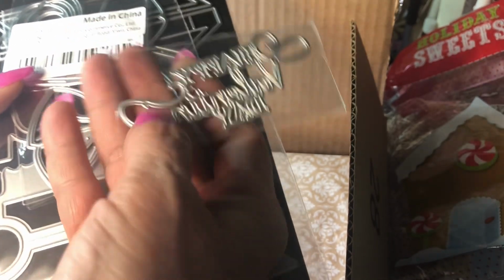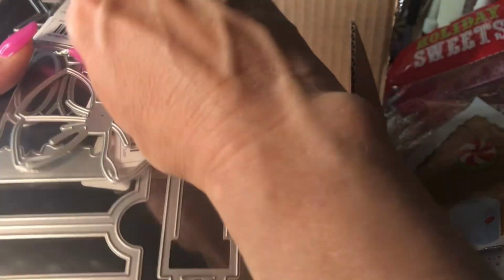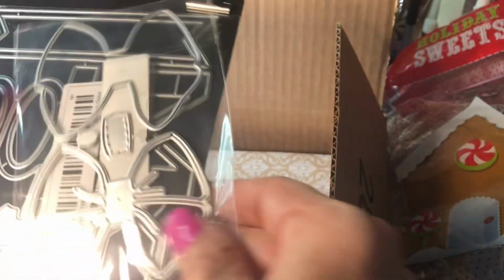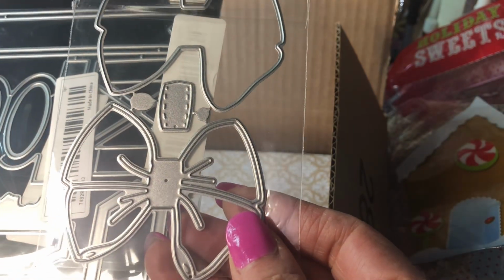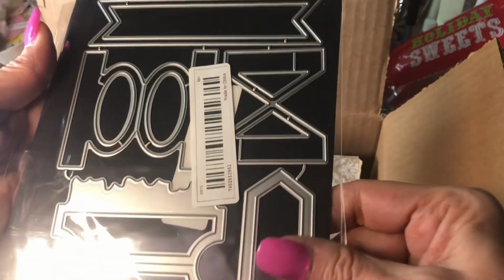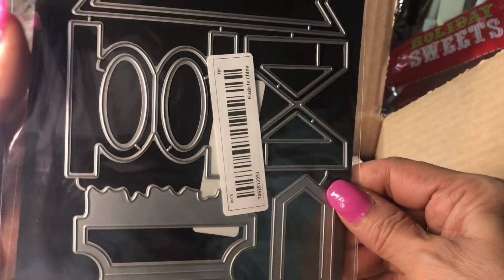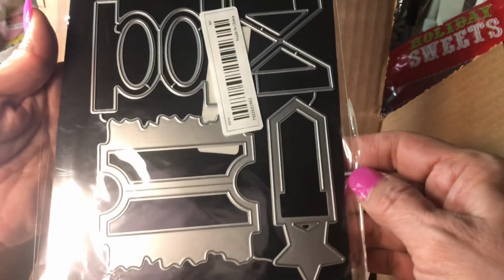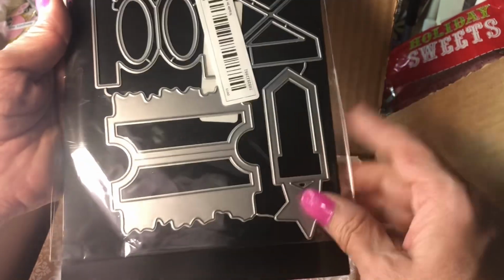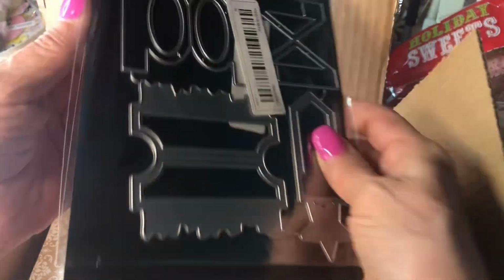Oh, happy Valentine's Day. Oh, I love that. Thank you. Oh my gosh, and I love this bow. Oh, thank you. Oh my goodness, Isabel. This is fantastic. Oh, I love these. Oh my gosh, thank you so much. And you were extremely generous sending it on a magnet too.